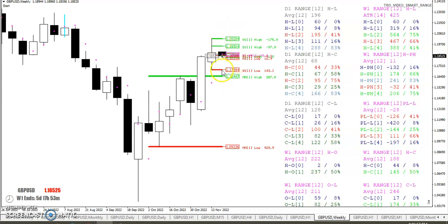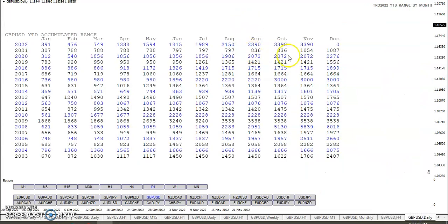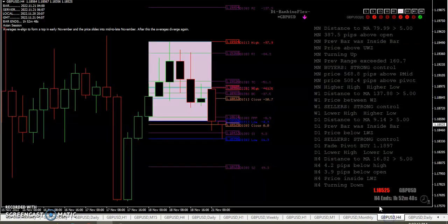So we could have another muted week. We'll just have to wait and see how that plays out. And once again, we haven't extended the range.